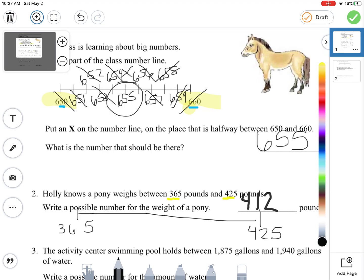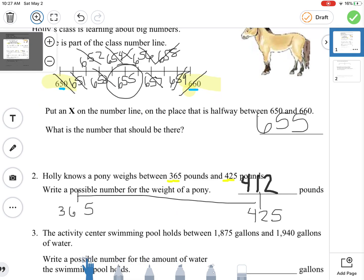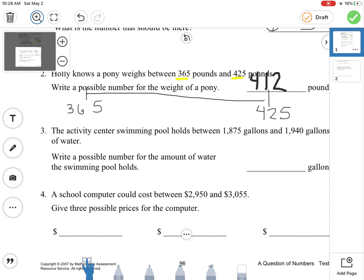All right, so our next thing is number 3. Number 3 says, the activity center swimming pool holds between 1,875 gallons and 1,940 gallons of water. Write a possible number for the amount of water the swimming pool holds. Again, envisioning this on a number line, I know that I can't have more than 1,000 because when I look at my two numbers, they are in the thousands place.